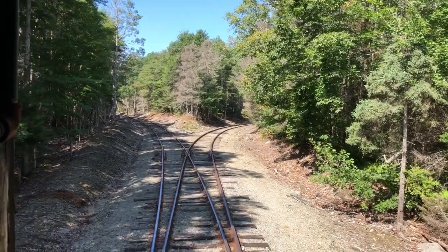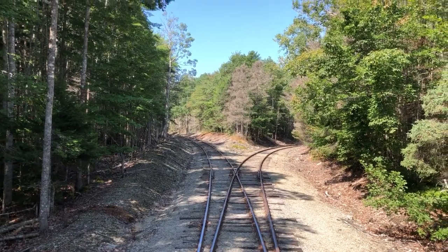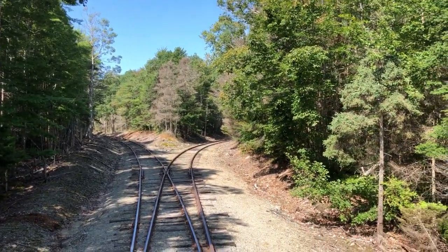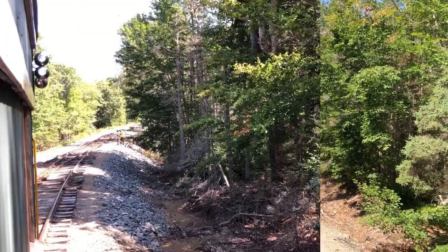Did you drive a rig when you went to school? You remember the 3-point turn? Yeah, that's what we're doing right now. We just went down there, we're going back around and then come back.